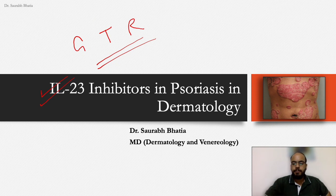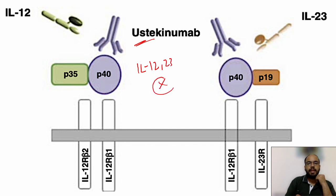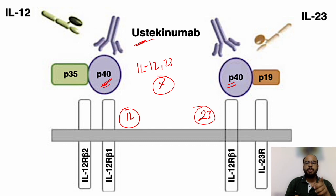So let's start our story by just revising in 10 or 20 seconds how we know about the action of Ustekinumab. Okay, so let's start with Ustekinumab first. Now, Ustekinumab is a combined interleukin-12/23 inhibitor. Now, why is it a combined inhibitor? Because it acts on the P40 subunit, and that P40 subunit is shared by both of the receptors. This is the 23 receptor and this is the 12 receptor. Okay, and both of these receptors share a combined subunit P40. And since Ustekinumab blocks the P40 subunit, it blocks both of these receptors. We are clear on that?